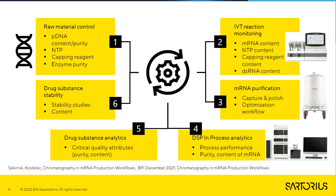So all in all, chromatography in an mRNA workflow comes in at many different steps in the production process, starting from the raw material control. This includes, like I've talked about, the plasmid DNA, but also all of the reagents going into the IVT reaction, for example, the NTPs, the capping reagents, the enzymes. We can use HPLC, we can use chromatography to look at the purity and quality of each of these critical raw materials in the IVT reaction. We also have IVT monitoring at number two. This is the one I will focus on later on.